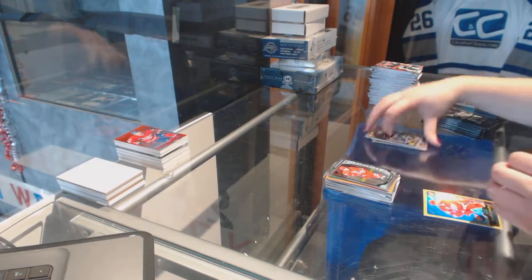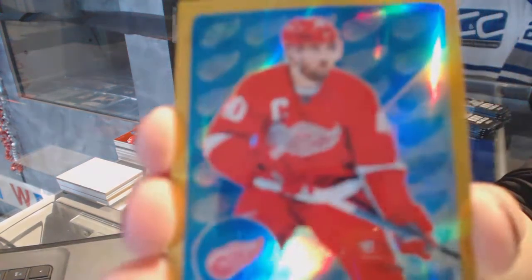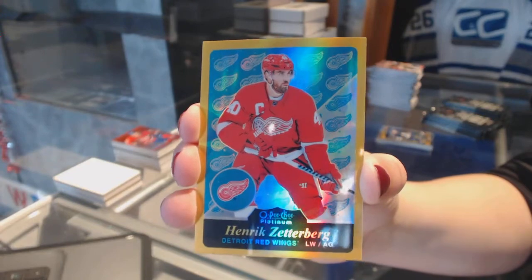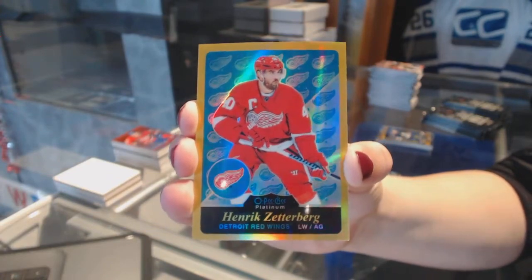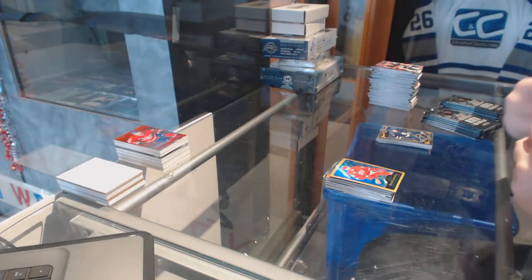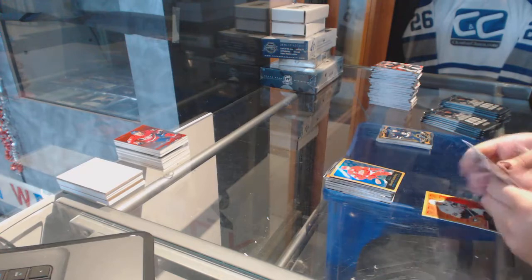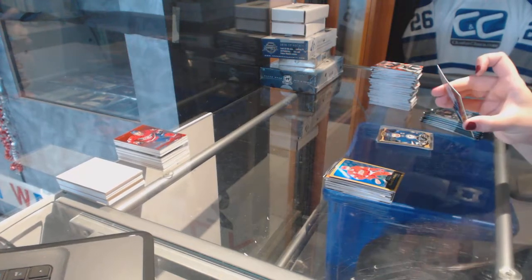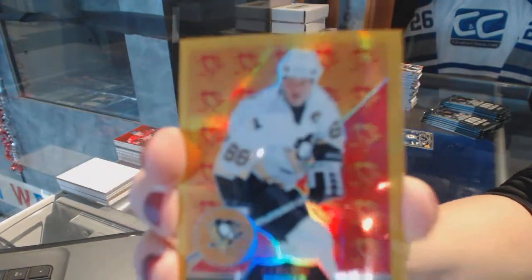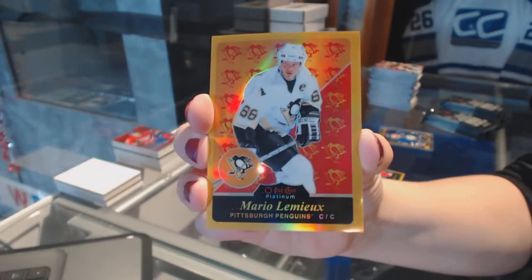Noah Hanifin for the Carolina Hurricanes rookie. And we've got number to 149 gold rainbow for the Detroit Red Wings, Henrik Zetterberg. Yeah, it's constantly up there. One of my favorites. We've got another gold rainbow number to 149 for the Pittsburgh Penguins, Mario Lemieux. Gold rainbow.